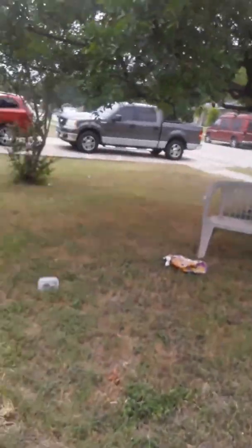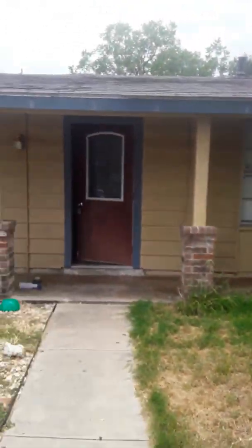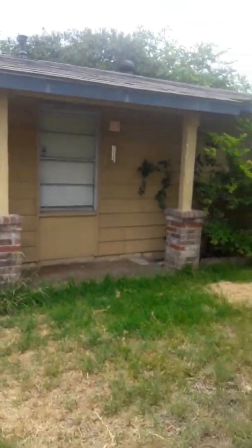There's a front look of the house. Probably won't paint it, but if they decide it's worth the money, then we'll go ahead and do it.